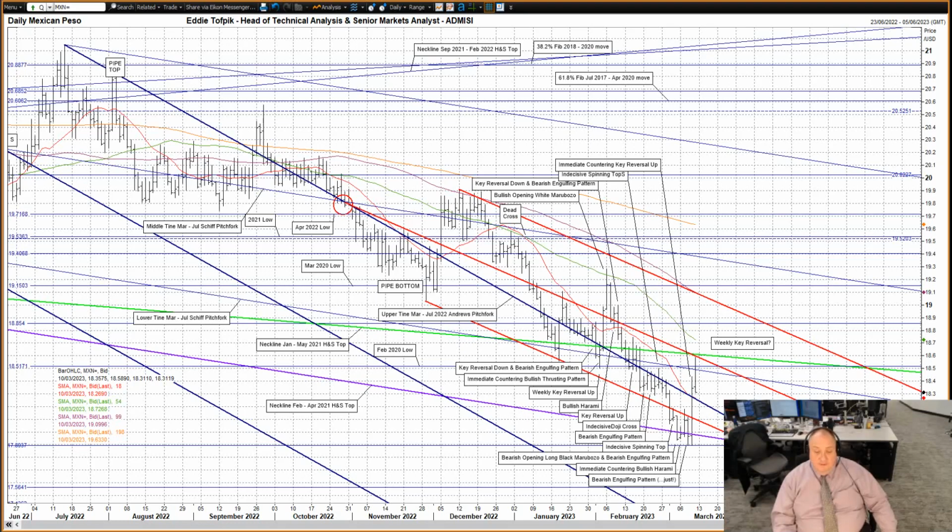Now, so far today, a further move higher, up through the lower tine of the March-July 2022 bearish shift pitchfork, as well as the February 2020 low at 1851.74, but screeching to a halt just short of the combination of the bright green neckline and bright red middle tine before heading back down and making today look like an indecisive spinning top right now. Actually, it's looking more like a shooting star pattern.